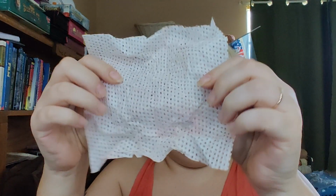I don't have any problems with the way it cleaned. You get this little towelette thing. You can see it's pretty dirty from where I used it, but you wet it down, it foams up, and you wash your face with it. These would be okay for traveling if you needed to save space, but these are so incredibly wasteful, to use one of these a day. Again, for traveling, maybe, but I would never buy this for daily use.